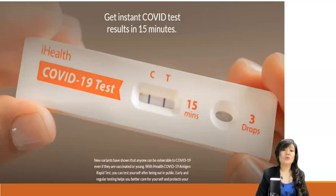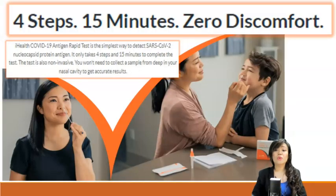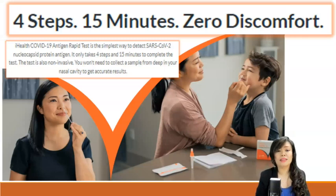Now, you can get instant COVID test results in just 15 minutes. New variants have shown that anyone can be vulnerable to COVID-19 even if they are vaccinated or young. With the iHealth COVID-19 antigen rapid test, you can test yourself after being out in public. Early and regular testing helps you better care for yourself and protects you and your family. There are 4 steps that you have to take into consideration. It will only take around 15 minutes and zero discomfort.